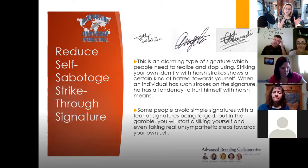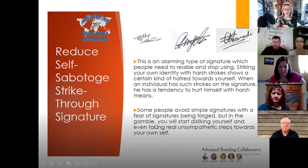And if you see that, there's something in that person that's hurting. They're going to hurt themselves from that hurting because they're striking against their name. I'm sorry, but seriously, nobody wants to strike through themselves unless they're really hurting. So that's something that you'd want to ask somebody, please change that. Can you please take that line?